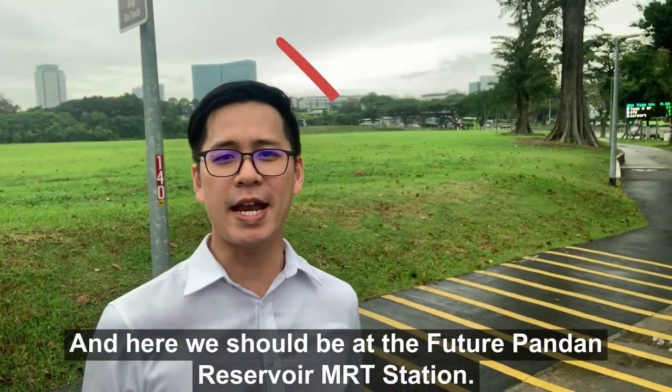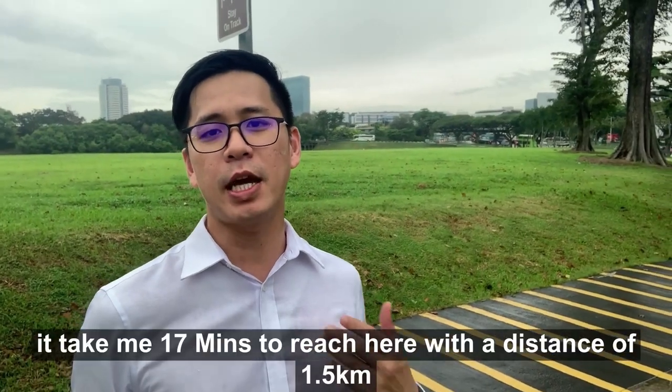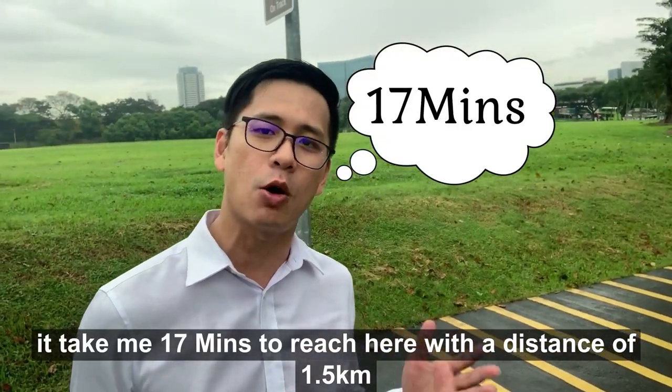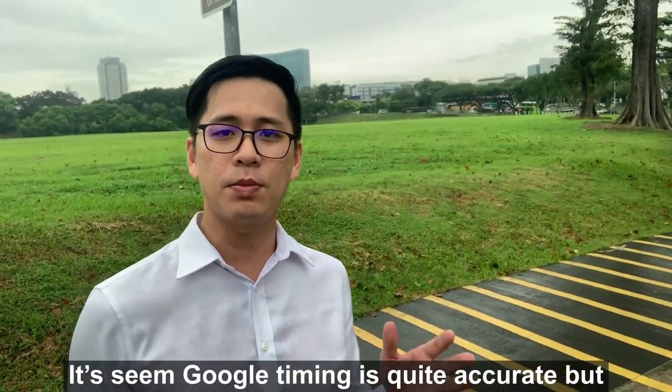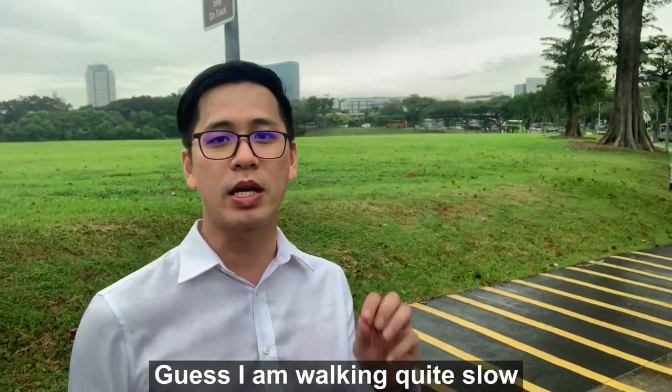Here, we should be at the future Pandan Reservoir MRT station. According to relief apps, it takes me 70 minutes to reach here with a distance of 1.5 km. It seems Google timing is quite accurate, but distance is slightly lesser. Guess I'm walking quite slow.